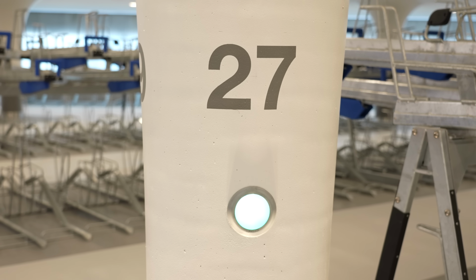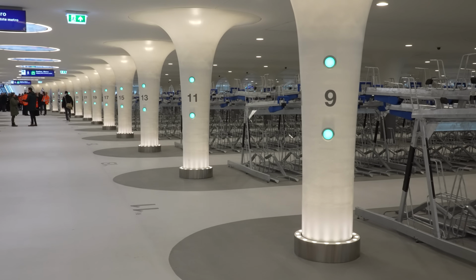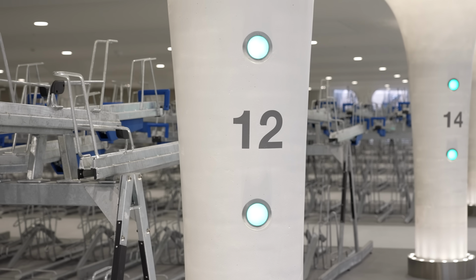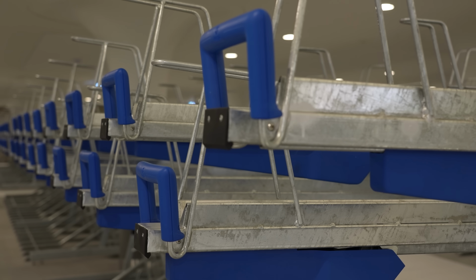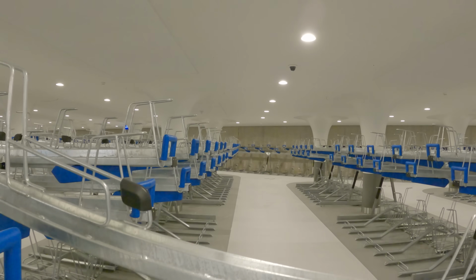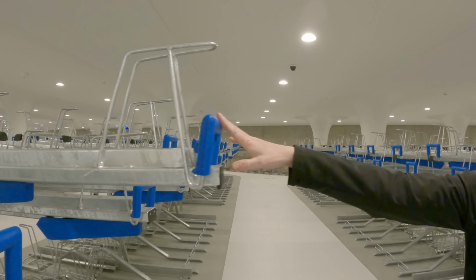The rows have these LED lights that show how full a given row is, and these lights won't all be green for long. Every row is labeled with a number so you can remember where you parked, though curiously, the racks themselves are not numbered like they are in most other Dutch bicycle garages. What is typical though is that bicycles can be parked 2 levels high, and the upper racks are spring-loaded to make it easy to lift your bicycle up.